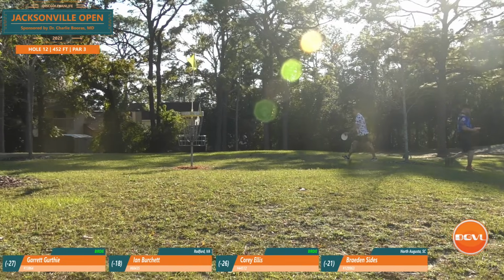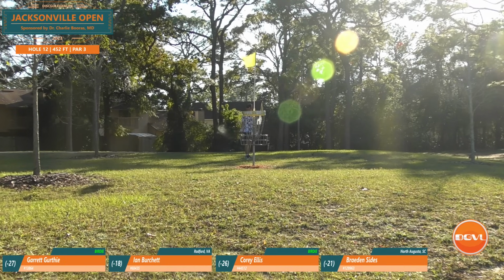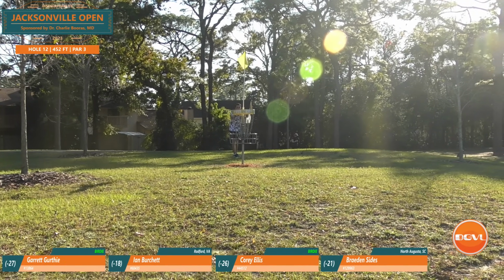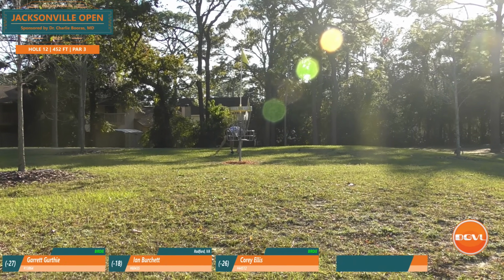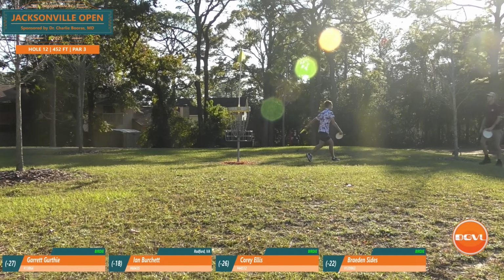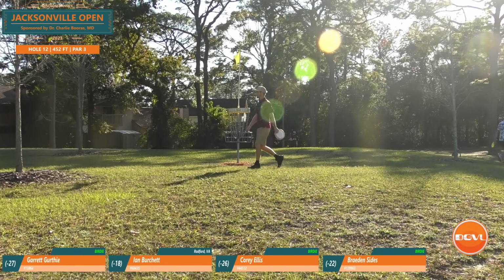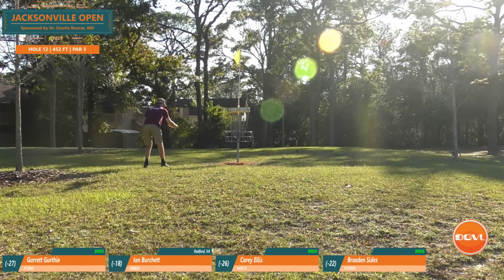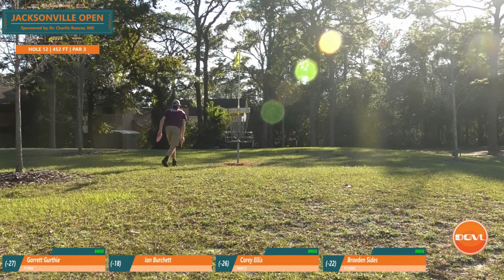Braeden parked it. Hitting that mulch actually probably helped him from going long. Yeah, definitely took a little bit of the ground play off. Again, he came in on that uphill side, so the nose angle wasn't going very far, but definitely made it probably a few feet easier of a putt for him. And we'll drop in for his par. We'll move on to hole 13.